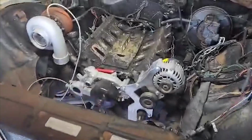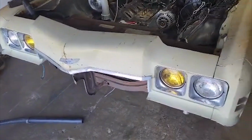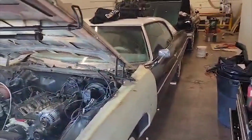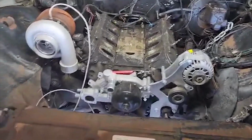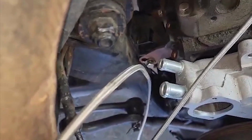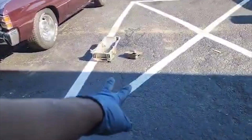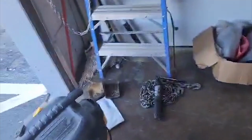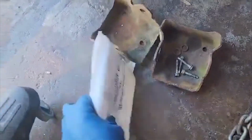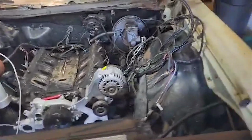72 Impala, 5.3 turbo, 400 transmission swap. Finna show y'all what's going on in the shop right now. First of all, I'm just gonna give y'all a little overview. 72 Impala, pretty decent shape. It's got a 5.3 going turbo. Finna get it mounted on the frame. As you can see, it's not quite sitting down due to the truck oil pan being too tall. I got the low profile oil pan right there, and the windage tray, I just did a little wash on it. Finna let it dry, swap it out, and we're gonna run with the clamshell mounts with the ICT billet adapter plates. We're gonna get it dropped in there. Hopefully get it running today.